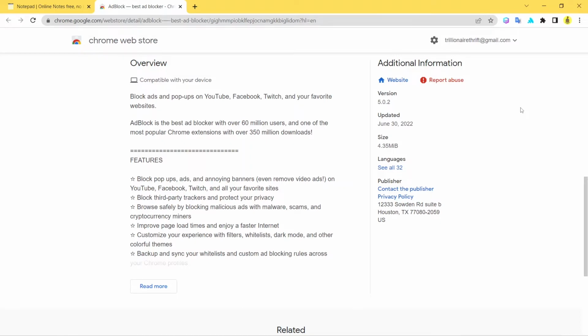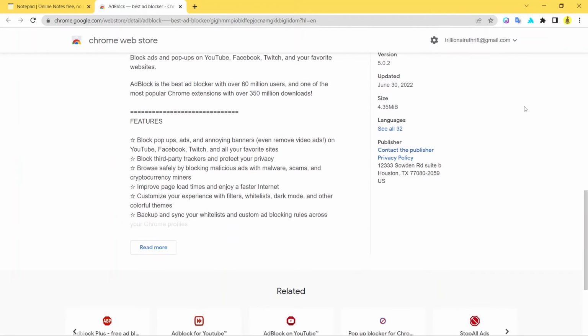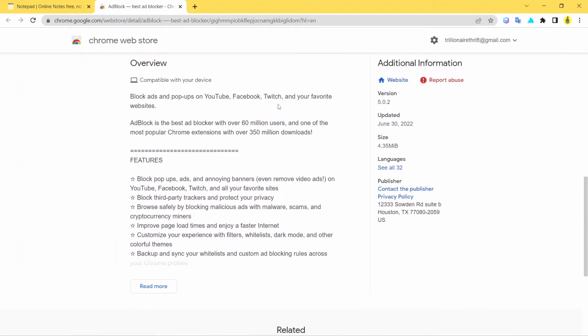It just gives you a clean look, and there you go. You can start surfing without the ads, and it works on sites like YouTube, Facebook, Twitter. It could be any ads on any site. It's out there to help you out by blocking them.